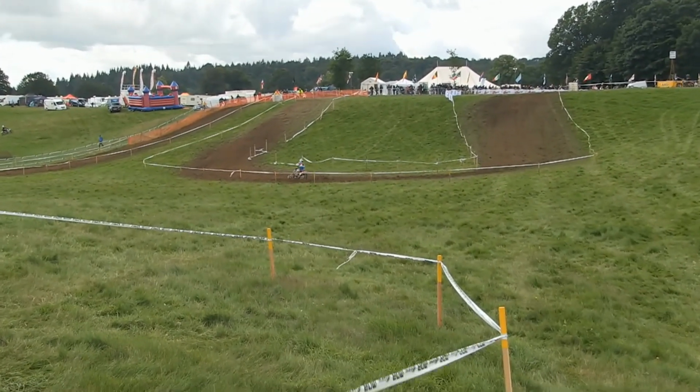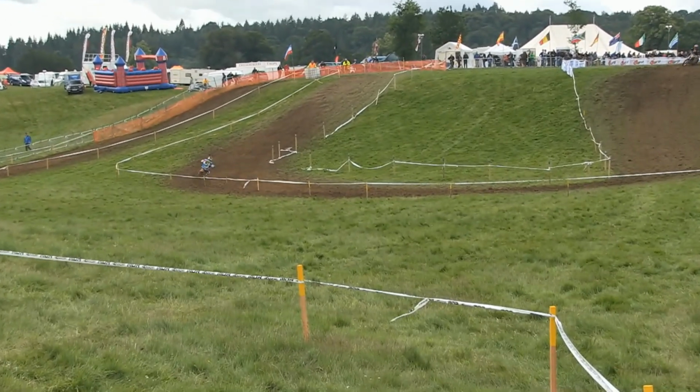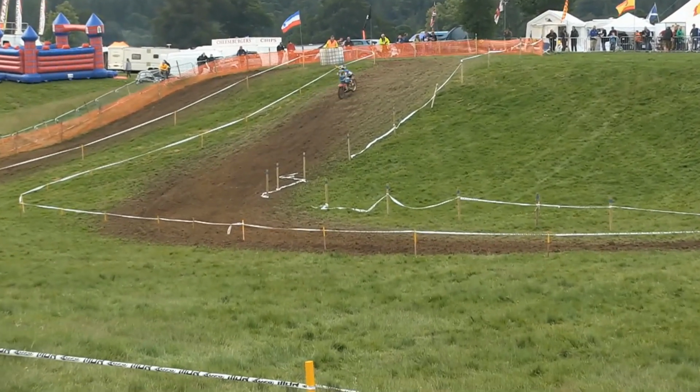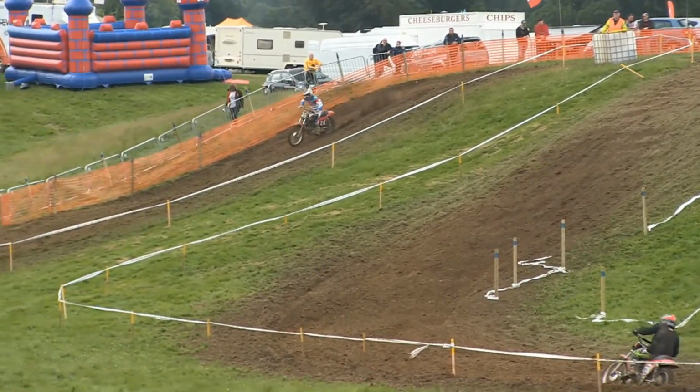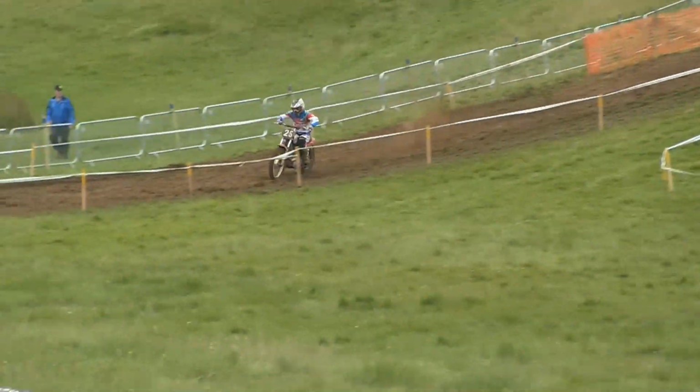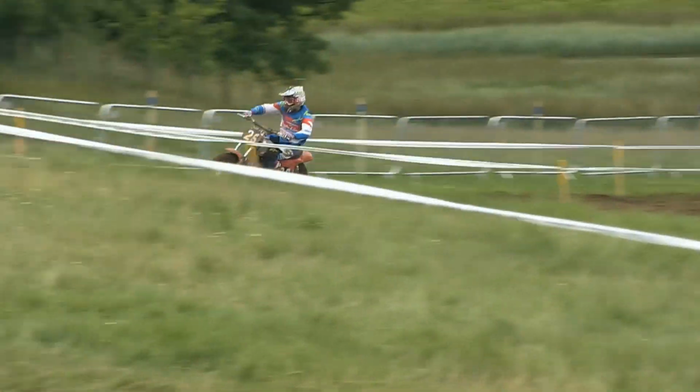But how many classic dirt bike riders can say in the years to come that they've raced their old dirt bikes in the grounds of one of Scotland's most historic castles?